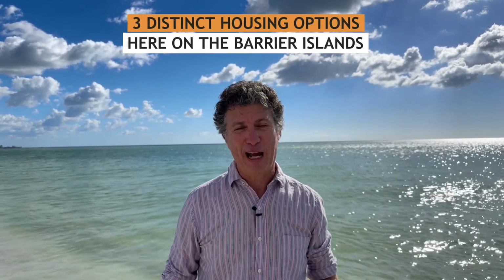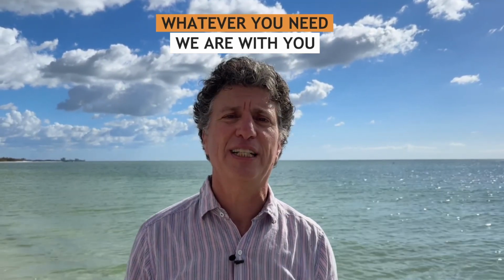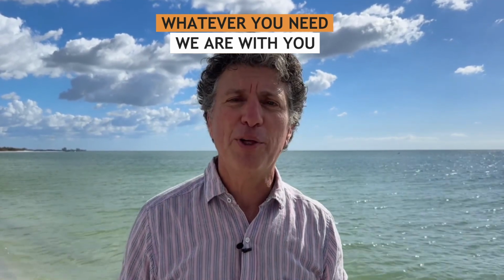And there you have it, three distinct housing options here on the Barrier Islands. However, I don't expect you to go at this alone. I grew up on this island, I've raised our kids here, and now I'm a real estate expert. Whether it's negotiating the contracts, understanding the insurance process, choosing the right inspectors, knowing when to do renovations, we will be with you every step of the way. The greatest outcome from this storm has been that all of our clients are extraordinarily happy with their purchase decision, and many of them live right here on the sand.